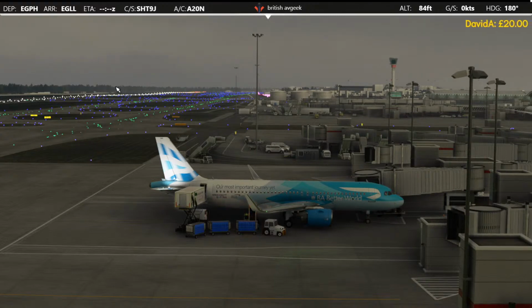United 909 Heavy on the ground at Heathrow. Request IFR clearance to New York, with information Whiskey. No worries, thank you very much.